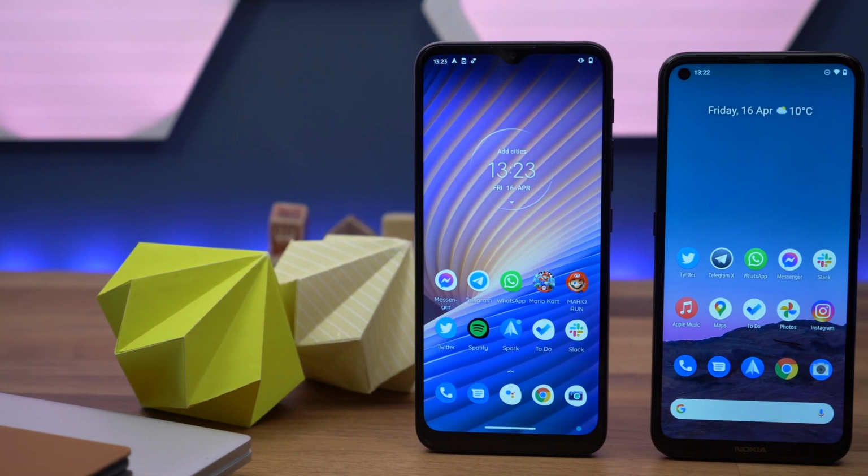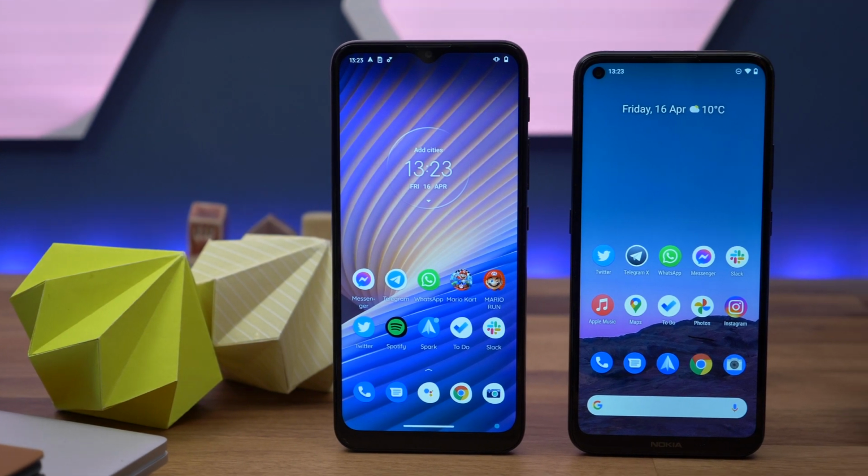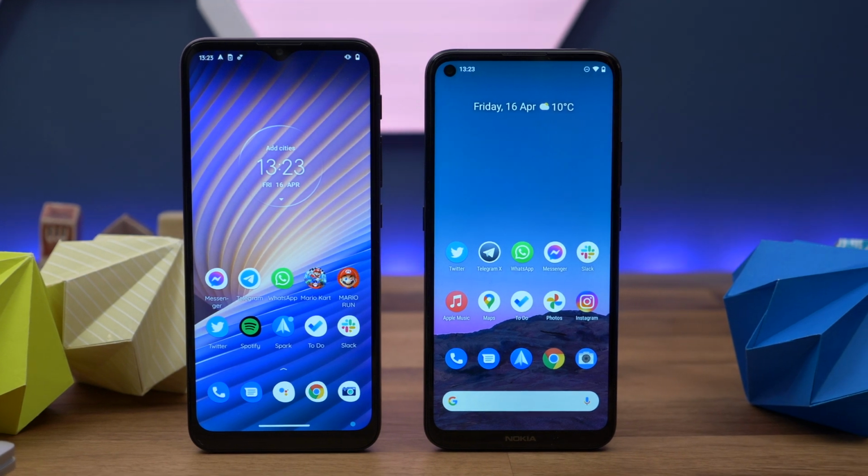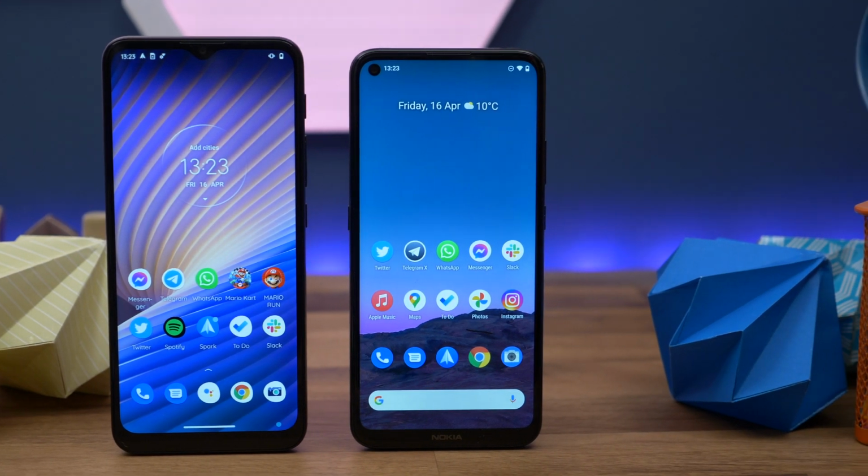Now, when it comes to the shape and size of the two phones, there's not really a lot to separate them. The Nokia is ever so slightly shorter and thinner than the Moto, and is lighter too, but not by a huge amount. Not enough to make a distinct difference anyway.